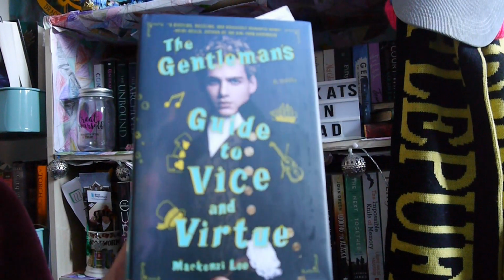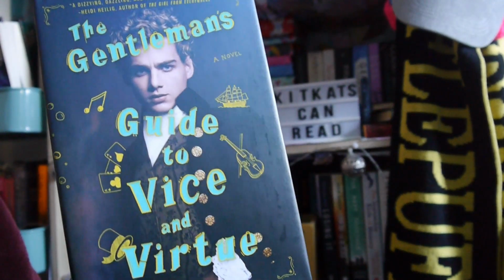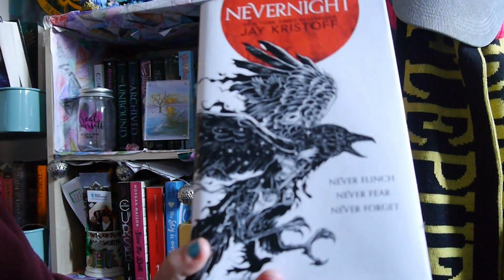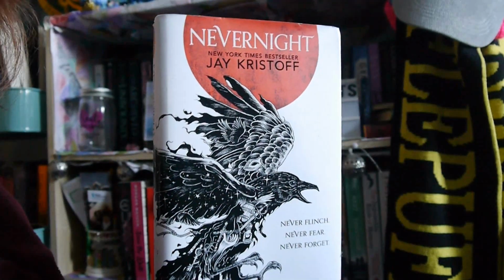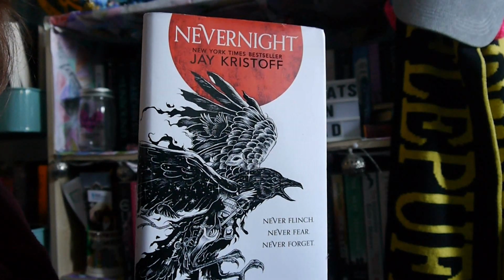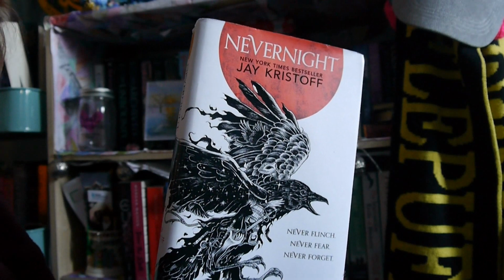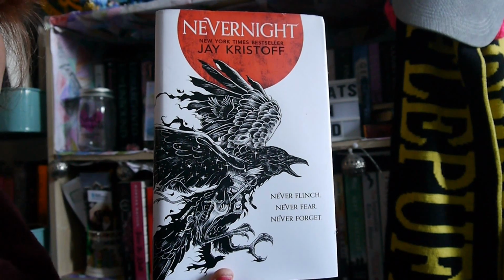I've then got The Gentleman's Guide to Vice and Virtue by Mackenzi Lee. I hear so many things about this, so I would like to get this read at some point. Finally here I have Nevernight by Jay Kristoff. I have a big urge to read this because of Dark Dawn. I have all the books in the series in hardback. I would like to get them read, and I'm super intrigued, and I've no idea what I'm going to think of the series, so I'm hoping that I do like it because I've got all the books.